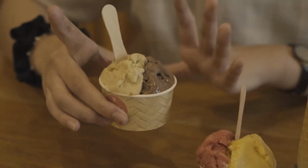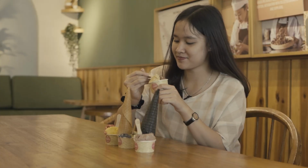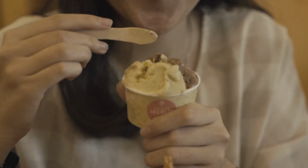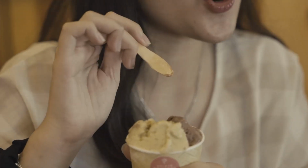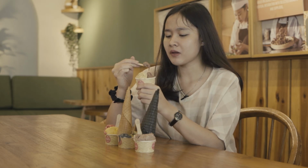Now I will try the gelatos. This is the small size, and on the small size you can try two flavors of gelatos. This is the first one. This is pistachio and also dark chocolate, and I will try the pistachio first. It's creamy and you can taste the pistachio. And then now it's time for us to try the dark chocolate. The dark chocolate is creamier than the pistachio, and it's not too sweet because it's dark chocolate, and you can still taste the bitterness of the dark chocolate.